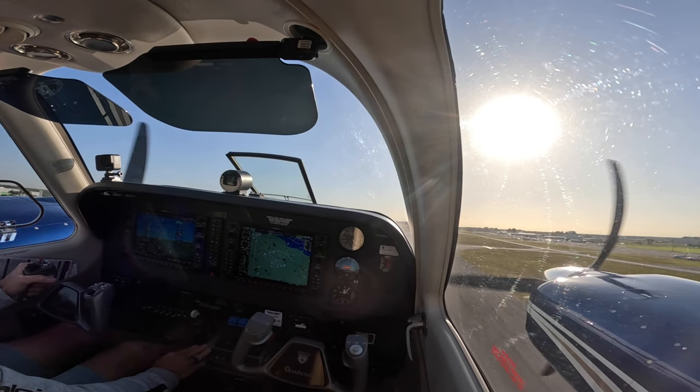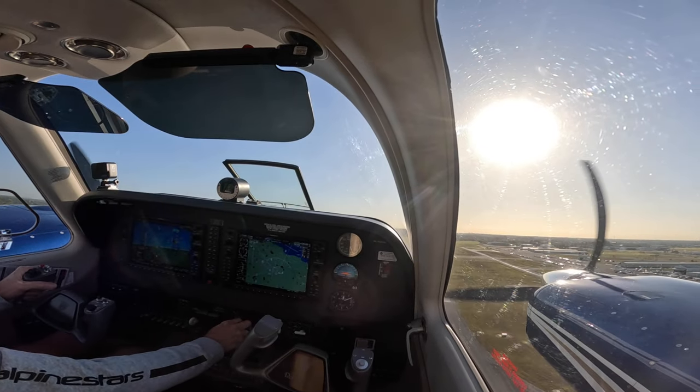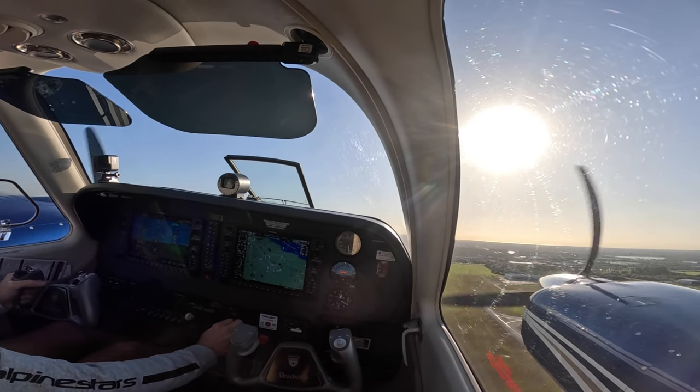ADF 37 Delta, extend downwind. Extend downwind, ADF 37 Delta. November 25 Romeo, you're number 1 now, runway 9 left, clear, touch and go, and short approach is approved, start your left crosswind now. Clear, short approach, for runway 9 left, number 1, number 425 Romeo.